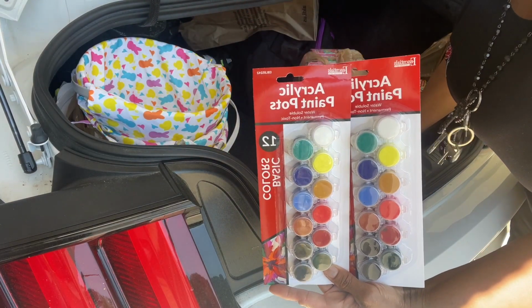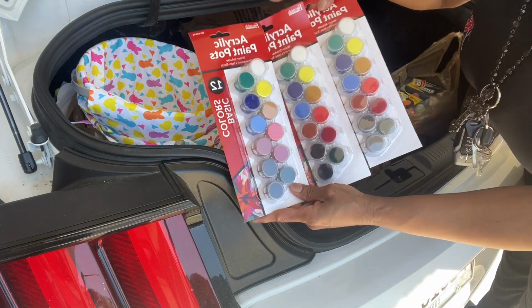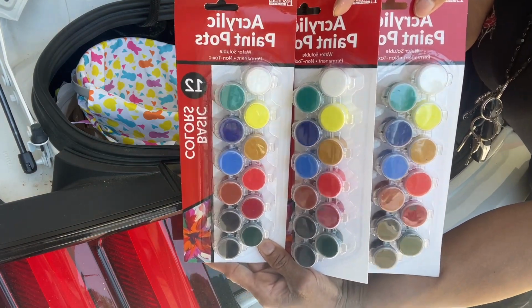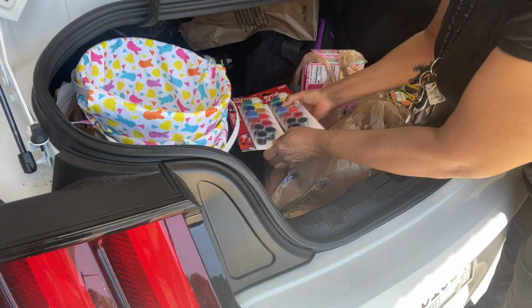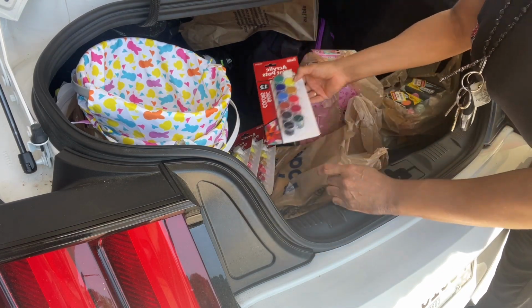And this is a trunk haul. I'm doing my haul from the trunk. It's a beautiful day. The weather's nice and there's nice lighting. You guys don't get a lot of good lighting from me most of the time.